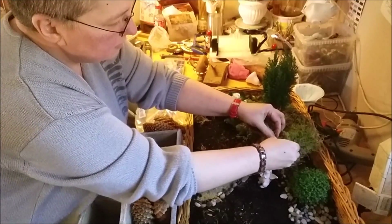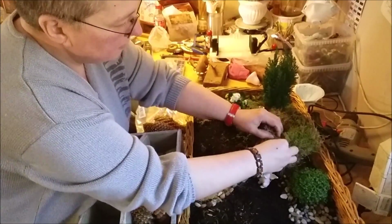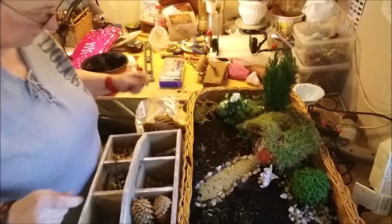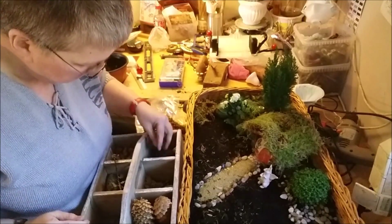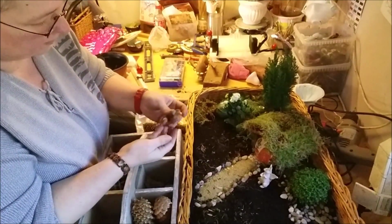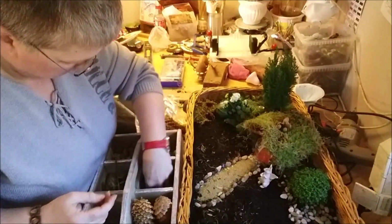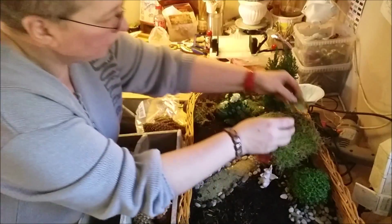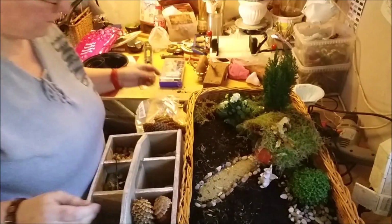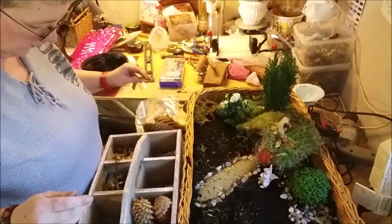But I want to show the chimney. Yeah, well, that's cute. Or at least I think it's cute. I'll put something on the top so it looks like it's been there all the time. Yes. Okay.